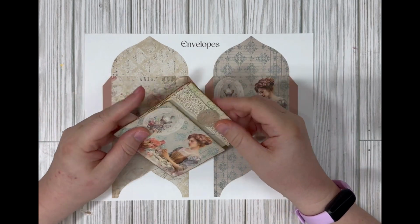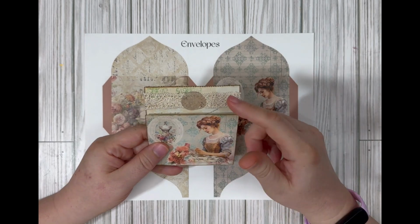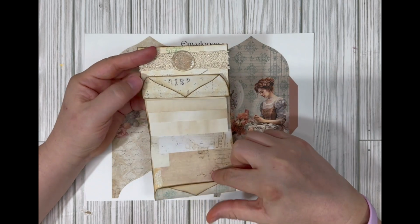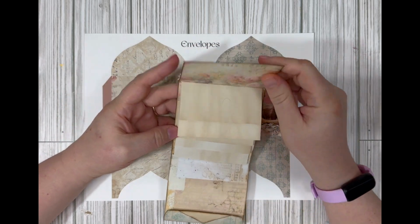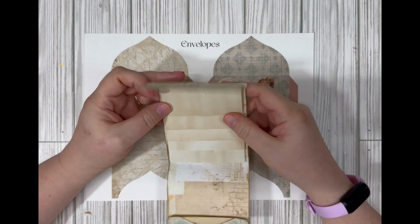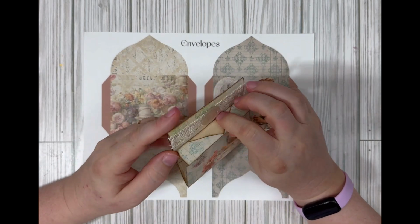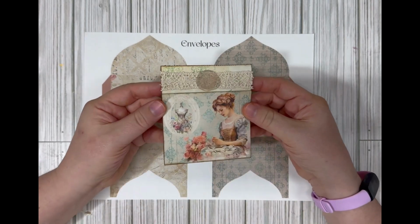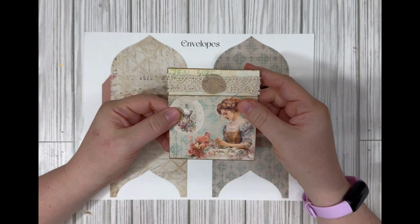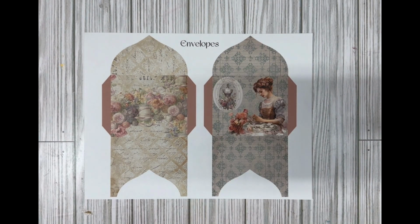So we're going to use these envelopes to make this little notebook. It opens here, just like this, and there is a little waterfall notebook on the inside. And then you just kind of lock these together to close it like that, okay? And it's got this cute design on the back here from the envelopes. Okay, so we're going to cut these out first. So I'm going to go ahead and do that.